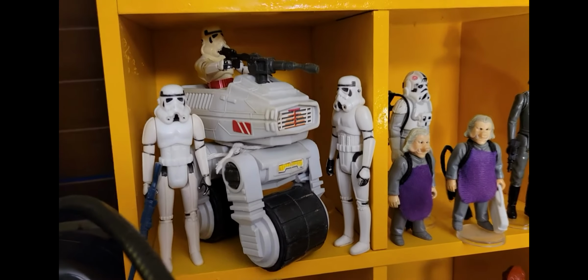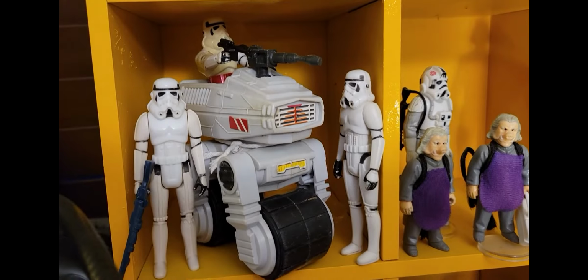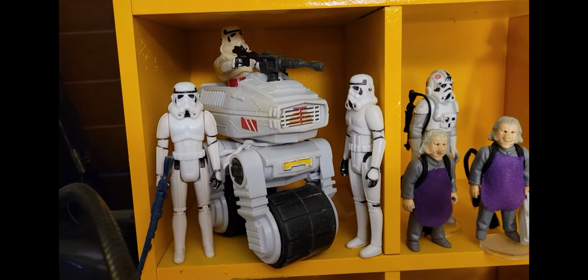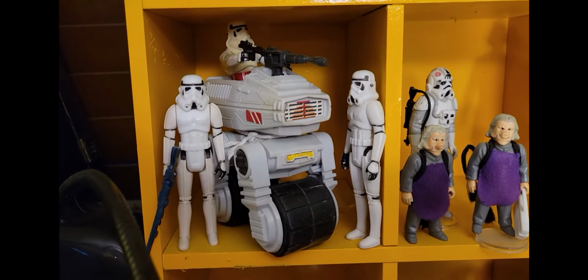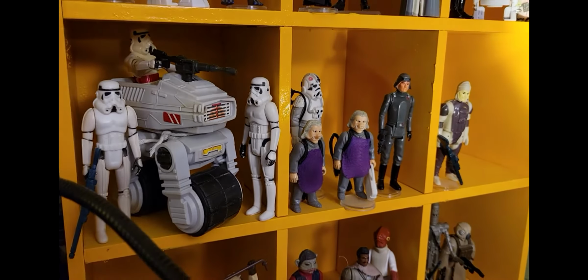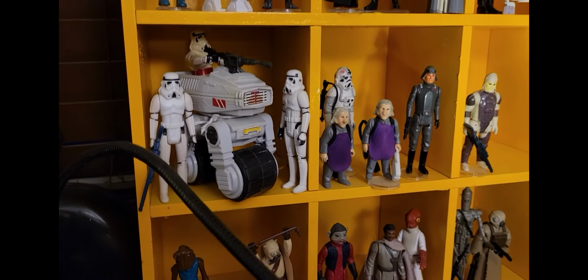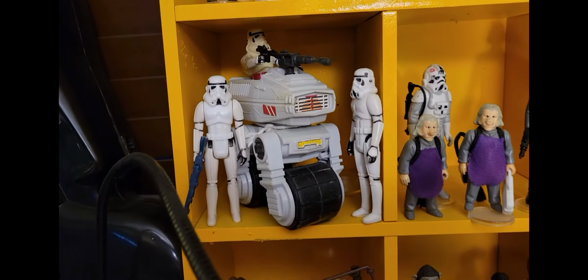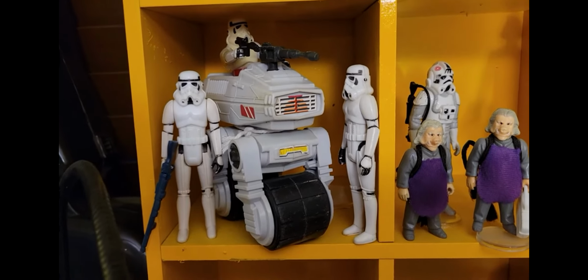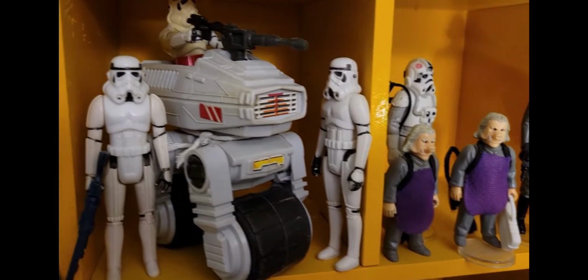Speaking of mini rigs, picked this up last summer at an antique store, the Brass Armadillo here in Denver, Colorado. That is this tiny mini rig Imperial roller bike thing, and I can't remember the name of it at the moment. But yeah, it's hanging out on my shelf there with a couple vintage Stormtroopers looking really dynamite. So yeah, I love the mini rigs. I'm trying to collect more of those, but the ones I have left to get are getting kind of pricey, so I'm not sure. But anyway, this one is really cool.